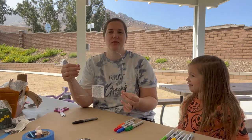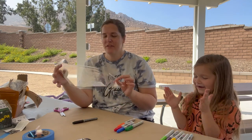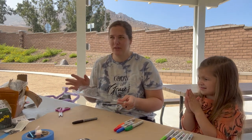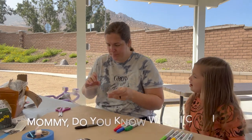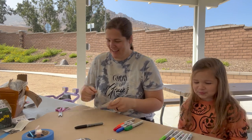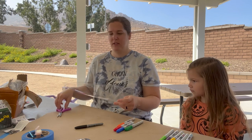So this is the leftover from the top of the croissant platter that we had at her birthday. And I've seen people color on these and then put them in the oven and have them shrink down and make, I guess it's called Shrinky Dinks. So I've always wanted to try this. My mommy knows that, huh? I try too. Oh, okay. So I've always wanted to try this and we're gonna give this a try today.